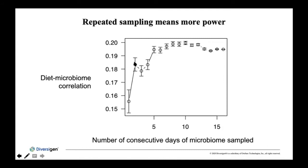Once we get up to 2, just having 2 consecutive samples makes a huge difference. And then the signal continues to go up until we get to 5, 6, right around 7 samples, where we're not really getting any statistical improvement in the signal. So what this tells me is that even in studies where you're not interested in a longitudinal signal, you will gain a lot of power if you can just collect a few consecutive microbiome samples and average them.